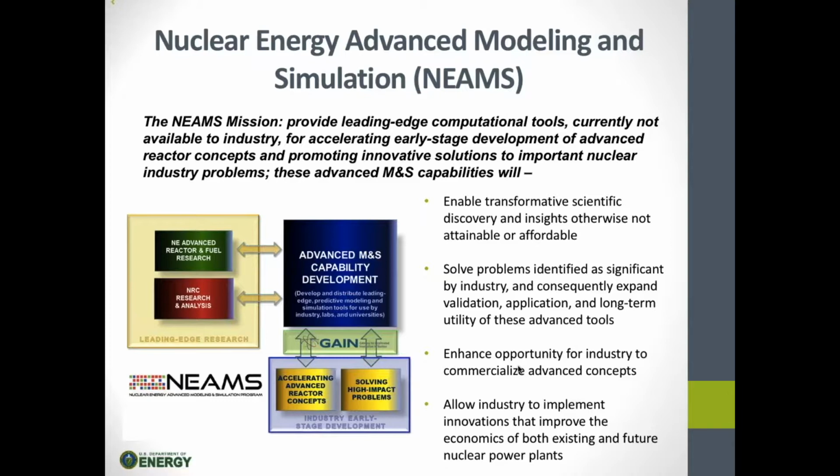That development acceleration can be helped in a number of ways, but a specific and important way is with advanced modeling and simulation tools. And our engagement with the working groups that have been formed for the different technology areas for advanced reactors have come to the conclusion that they would like to use some of our tools. And in this engagement, we've begun the process of providing them. So you can see here in this slide a little graphic that shows this advanced modeling and simulation capability development. The blue box there, that's the heart of the NEAMS program.